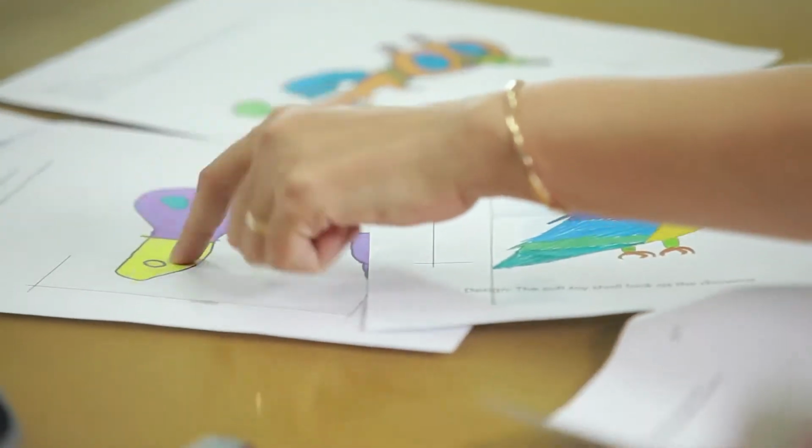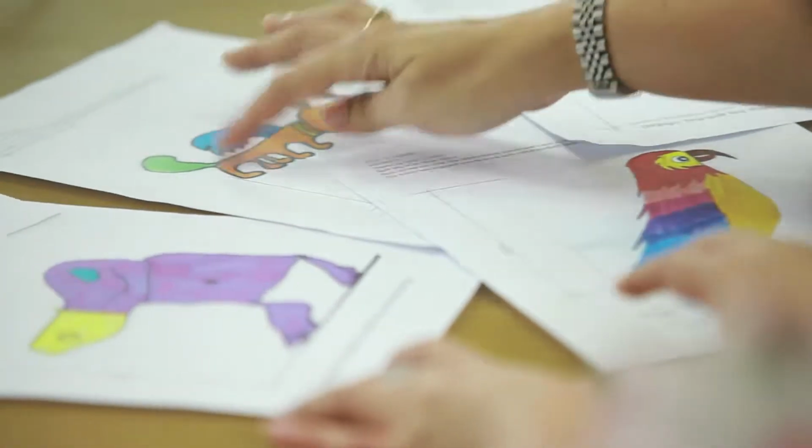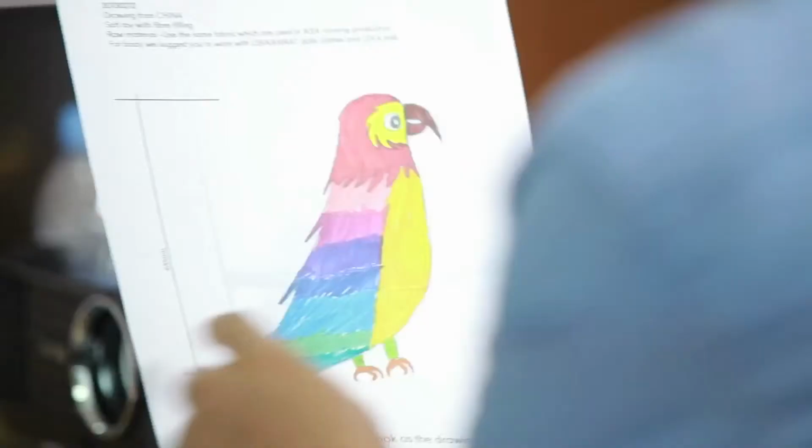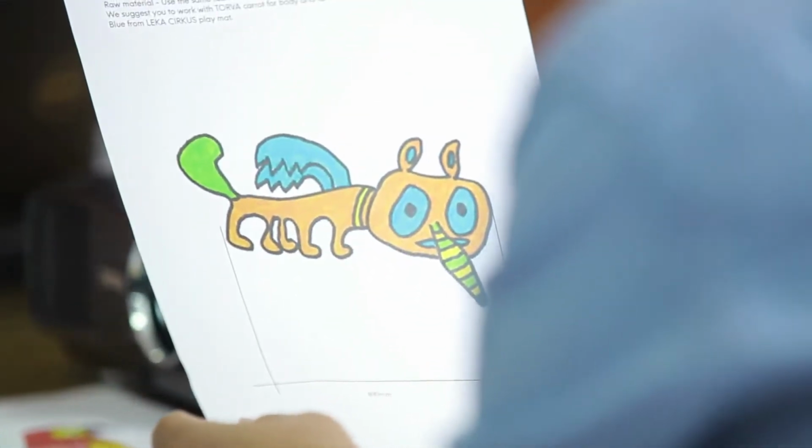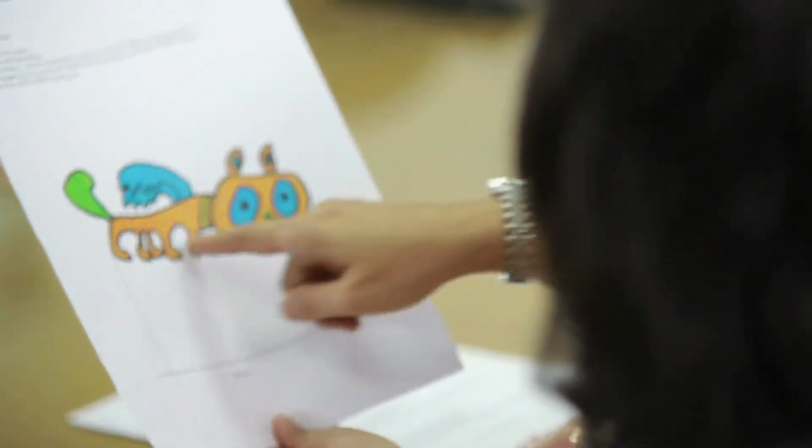So we looked at the drawings, 30 from each of the 5 countries, and all of them were really nice and really inspiring. And as a product developer, it would be nice to do them all, to be honest, but we have to pick only one from each country.